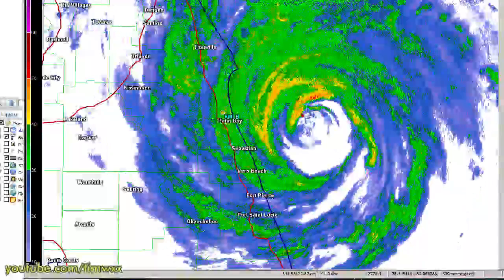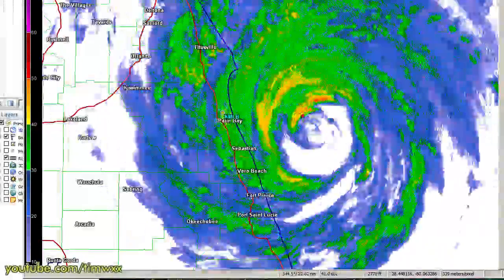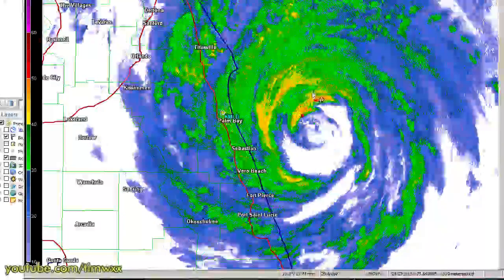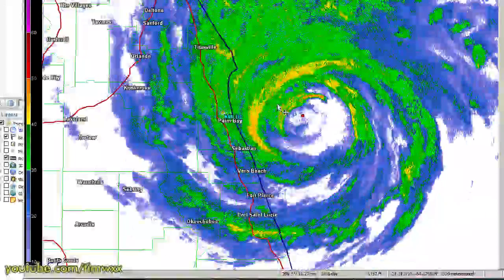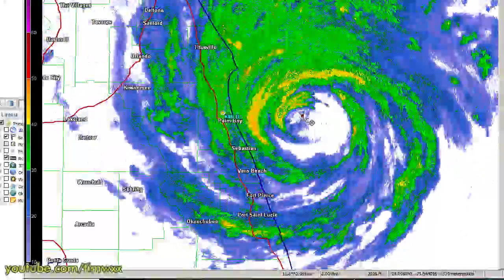Decided to do an overnight update. It is 4:33 a.m. Eastern on Friday morning. And this is what we're looking at. We've got Hurricane Matthew just off the coast of Melbourne, Florida. The center is located right around this dot right here.